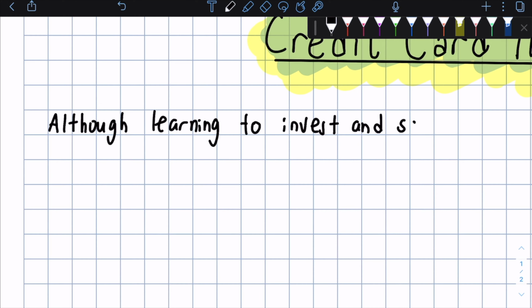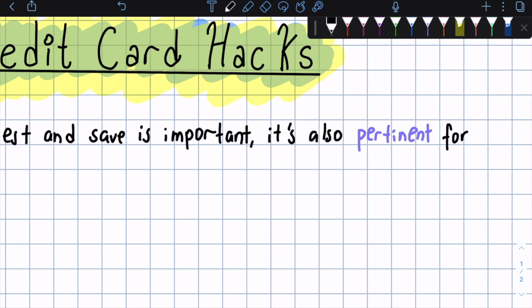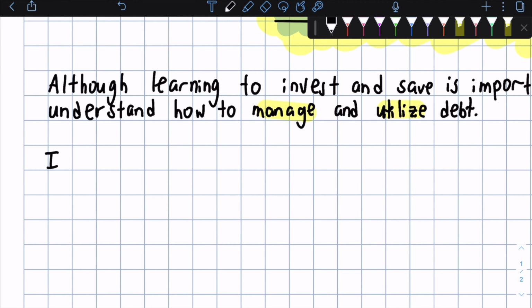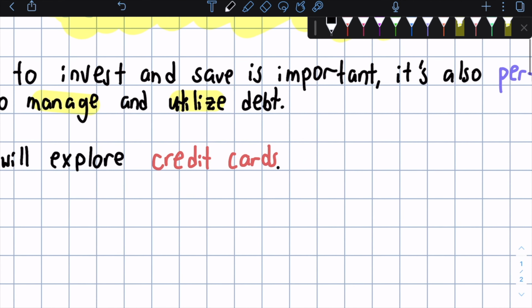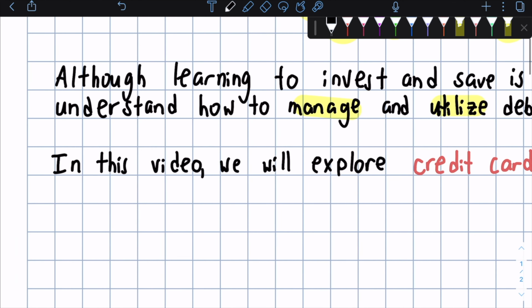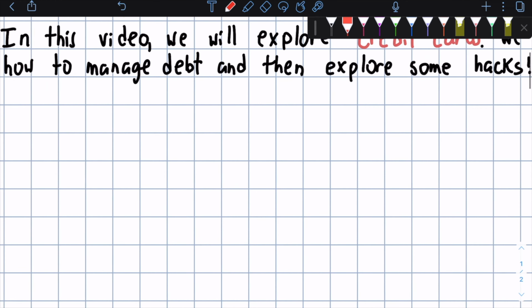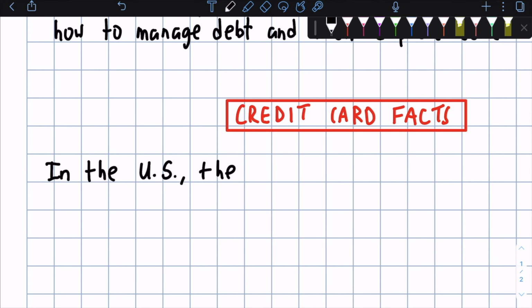Although learning to invest and to save is an important task and something that we need to learn, it's also pertinent for us to understand how to manage our debt and understand how credit cards work. In this video, therefore, we're going to explore credit cards themselves and talk a little bit about debt. We're going to look at how they work, some tips and tricks on how to manage them, and how to fully manage the debt load and interest payments, and further explore some hacks in order to use them to the best of our ability. So let's start with some credit card facts.